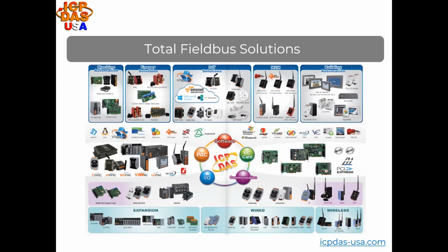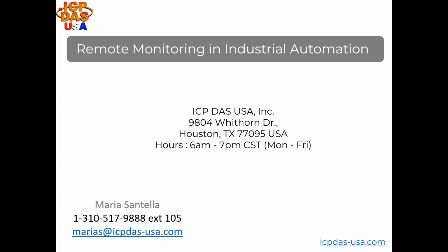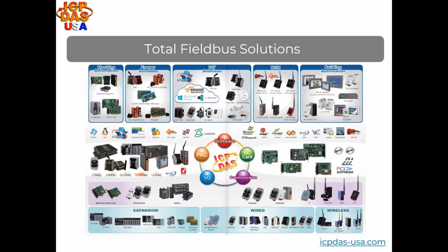Now I'm going to be passing it over to Robert Murao for a demonstration of Fieldbus communication technology and integration solutions. He's going to be showing the setup and using the TGW-715, the Modbus RTU, the Modbus TCP gateway. Use a Modbus TCP master to communicate to a Modbus TCP slave.